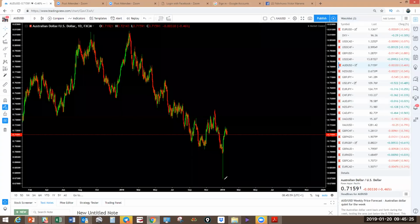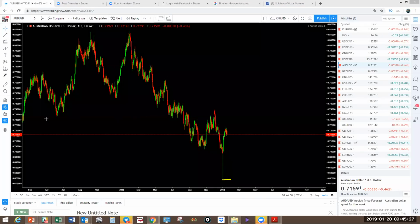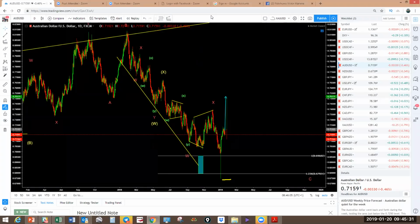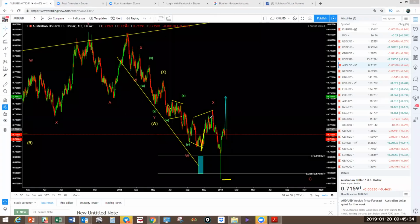All right, so Audi US dollar. We spoke about this. Went into the blue box. Before we closed, Audi US dollar was rallying with this move. Okay, it looked like this was the end of this sequence. And again, because it was going up without coming into the blue box, I left this and I waited for what it's going to do.